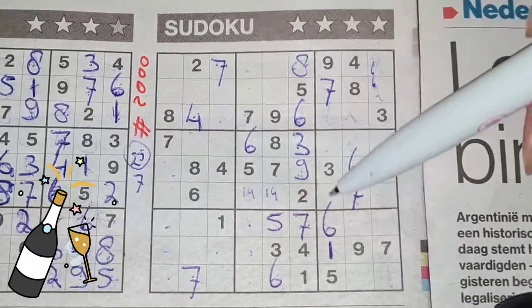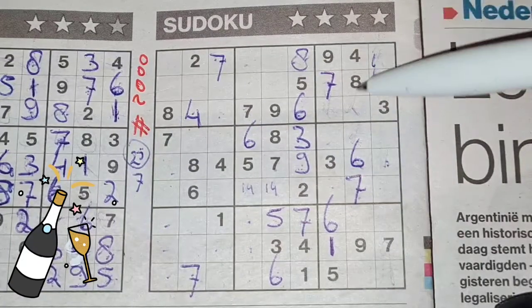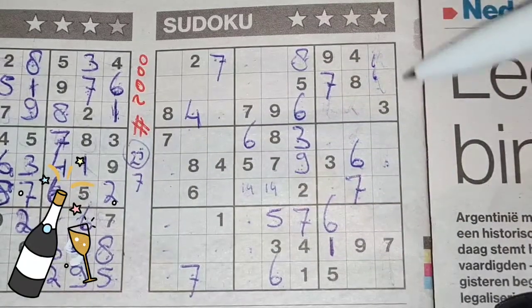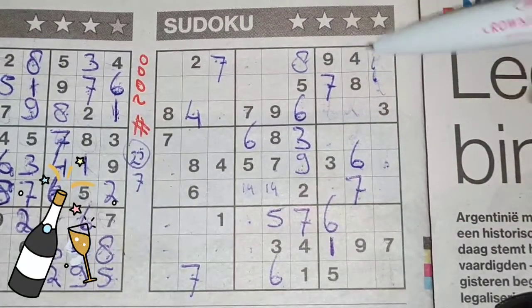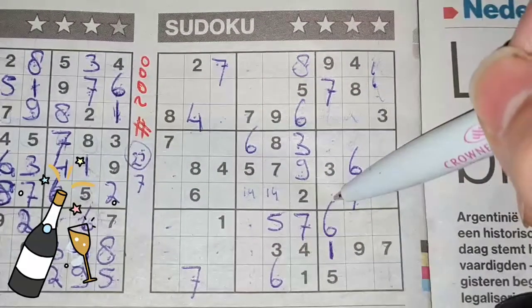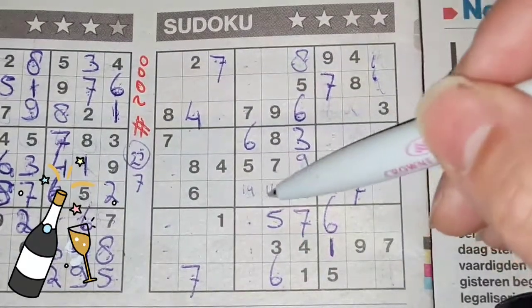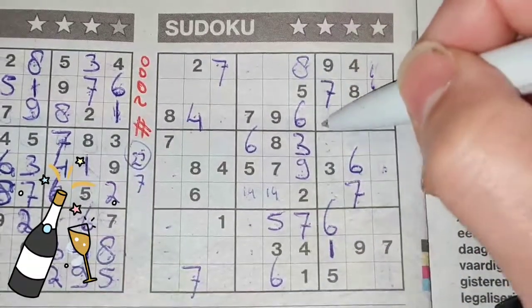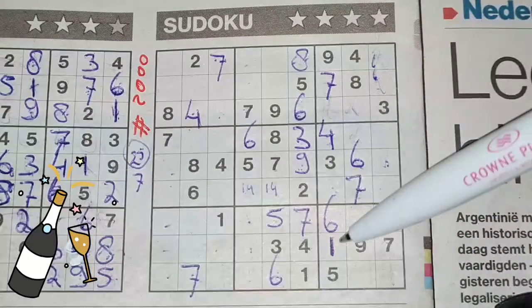2, 4, yes. 3 missing numbers in this column. One of the missing numbers is a 4. We see here 4 in this big square, so no 4 in this box. So the 4 could be here or could be there. We have a 4 in one of those 2 boxes in this row, so this box cannot be a 4. The 4 should be there.